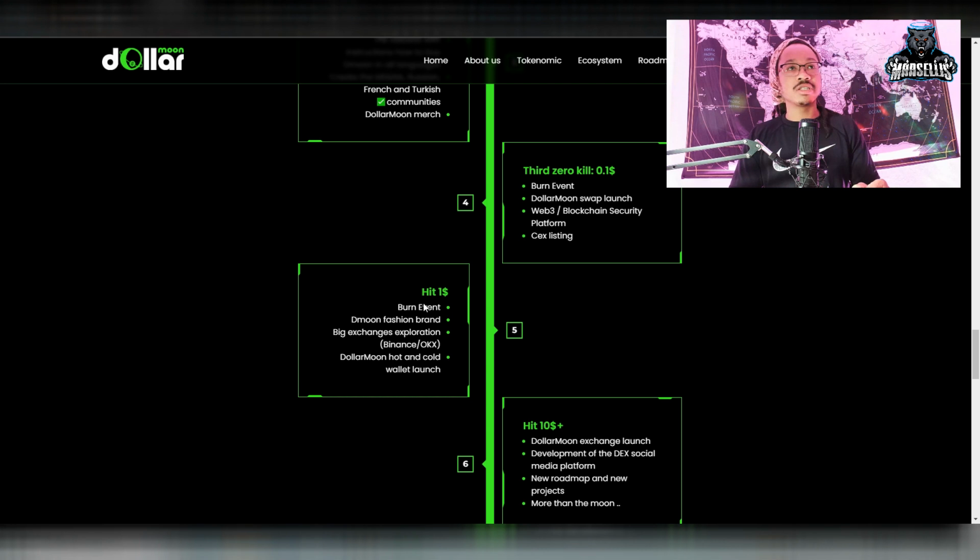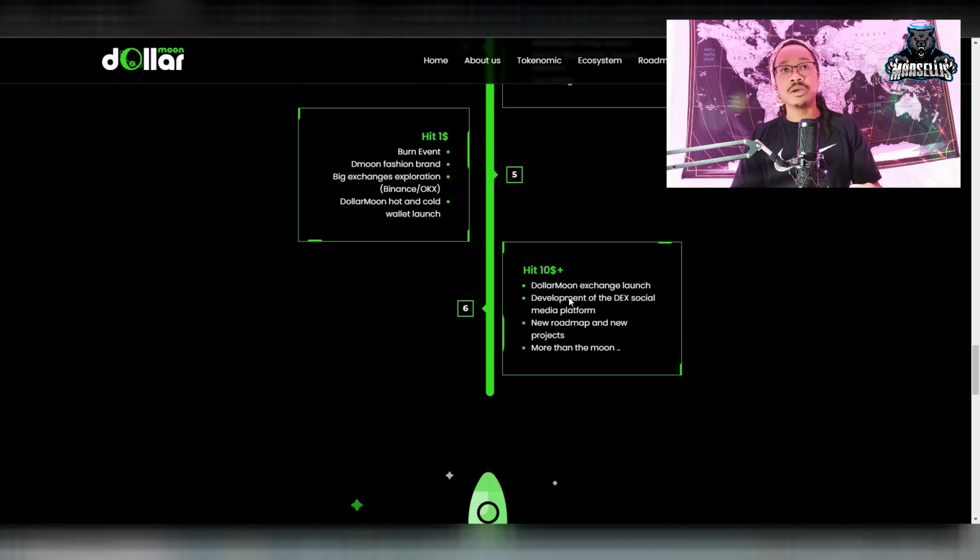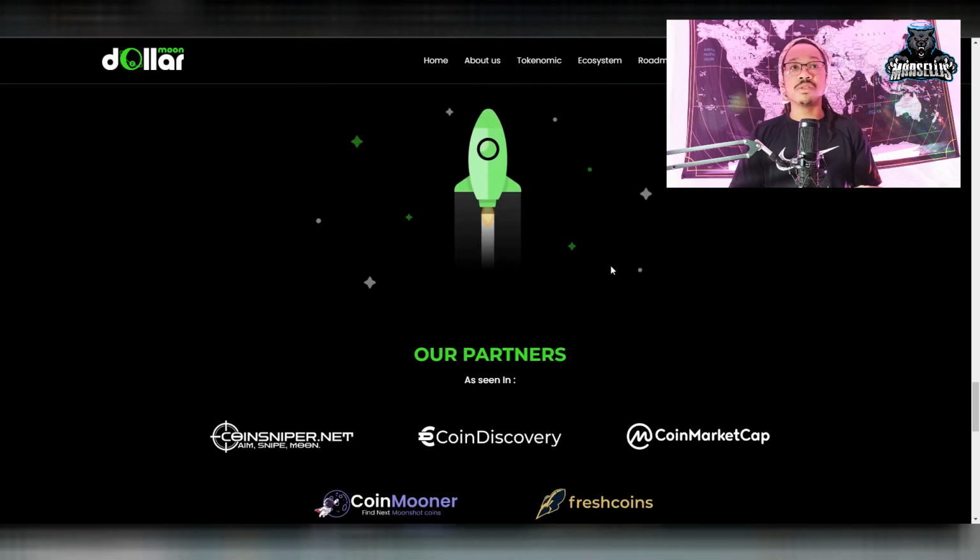But anyways, here you can see the burn events, the Dollarmoon fashion brand. So they're going to be having a fashion brand and big exchanges exploration, Binance, OKX, and then Dollarmoon hot and cold wallet launch. So they're going to be launching hot and cold wallets as well. And then hit $10 plus here. You can see Dollarmoon Exchange launch. They're going to do their own exchange, development of the decentralized exchange social media platform, and then a new roadmap and new projects, and then more than the moon.